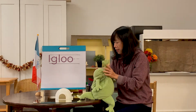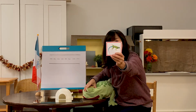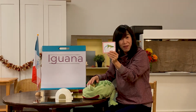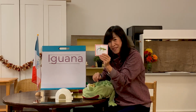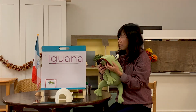Ooh. And, oh, I have a card. What kind of a creature is this? This is called iguana. Have you seen this before? I had an iguana on my shoulder in a country, Mexico, before. That's an interesting creature.